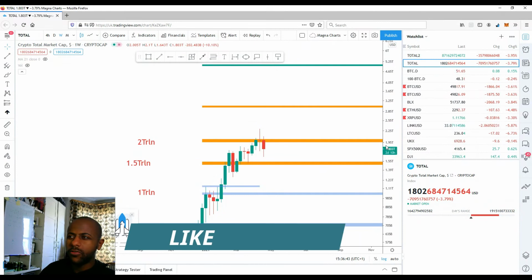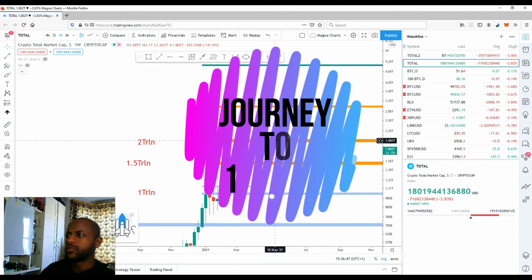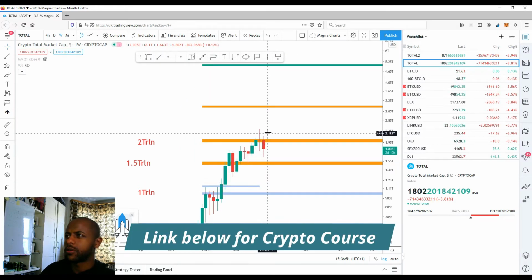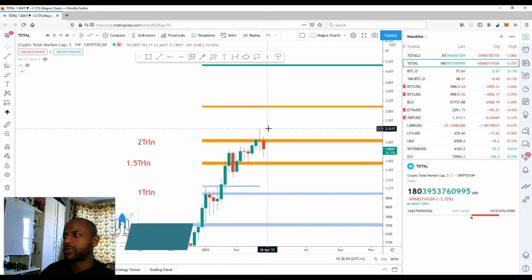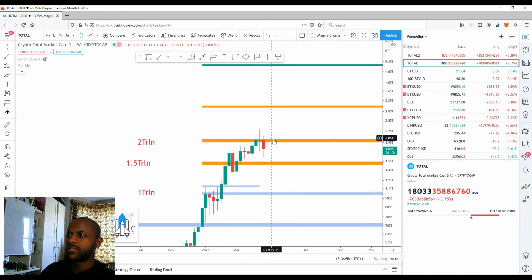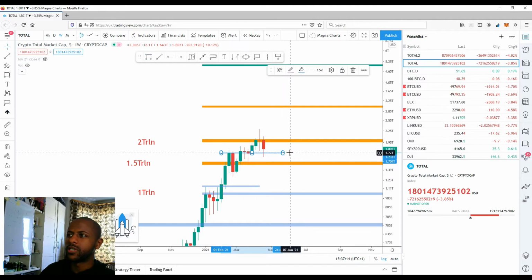So firstly, let's have a look at the total market cap. Now, in the last 2 weeks, we smashed through the $2 trillion market cap, got all the way up to 2.3 trillion. Since then, massive rejection, all the way down below 2 trillion. And what's happening now is we're testing, of course this is market cap, this is not an actual chart of one particular coin, but it's testing a resistance level of around 1.7 trillion.